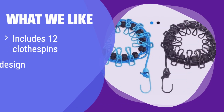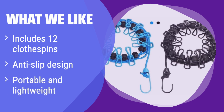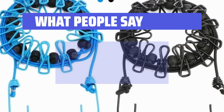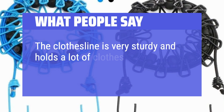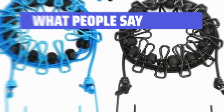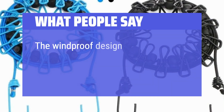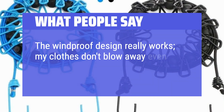What we like? This portable clothesline comes with 12 clips and an anti-slip design to keep your clothes in place. If you travel frequently or need a quick drying solution for your backyard or balcony, this stretchy elastic line is perfect. Its portability makes it ideal for any situation. What people say? The clothesline is very sturdy and holds a lot of clothes without sagging. It's incredibly easy to set up and take down, making it perfect for travel. The windproof design really works. My clothes don't blow away even on windy days.